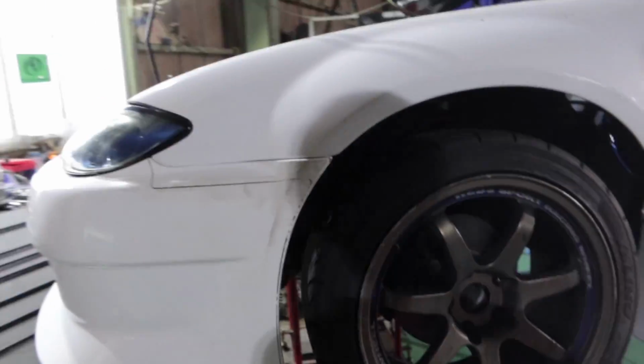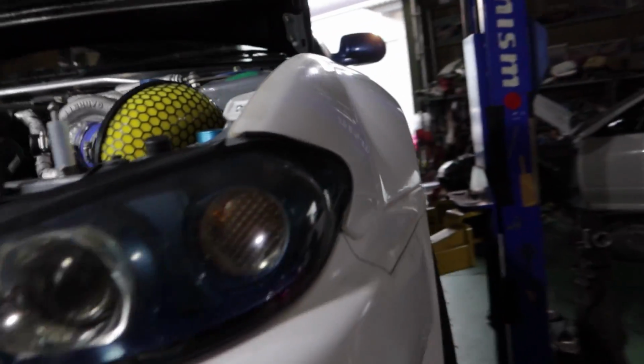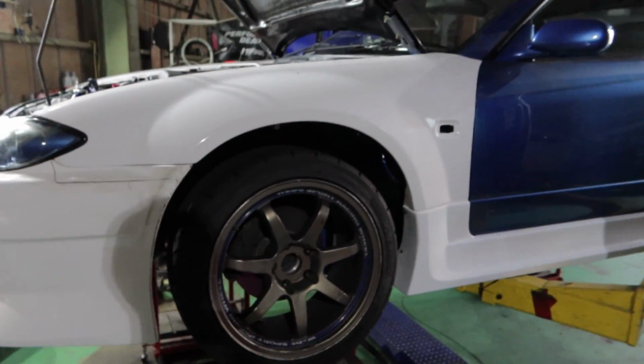But I don't think I've ever driven a car with that much Ackermann, so I'm kind of curious to see what it's going to feel like, because I know on my Skyline I have like zero Ackermann, and that's pretty aggressive and fun. Anyways, alignment time. Let's get this dialed and then go for some street rips.